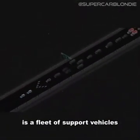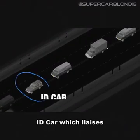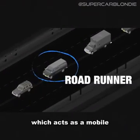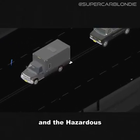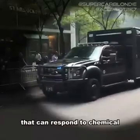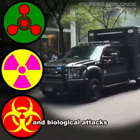Behind the Secure Package is a fleet of support vehicles, including the ID car, which liaises with other counter-surveillance agencies, the Roadrunner, which acts as a mobile communications center, and the Hazardous Materials Mitigation Unit, which contains equipment and personnel that can respond to chemical, nuclear, and biological attacks.